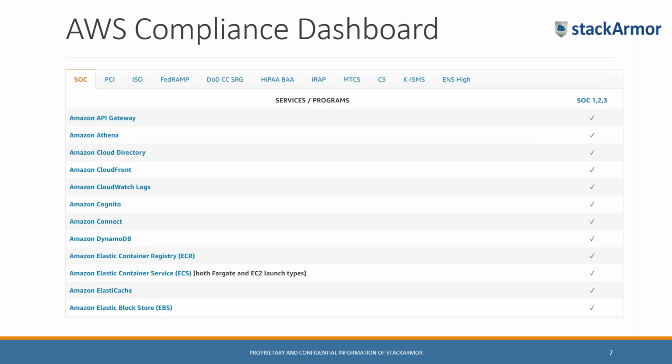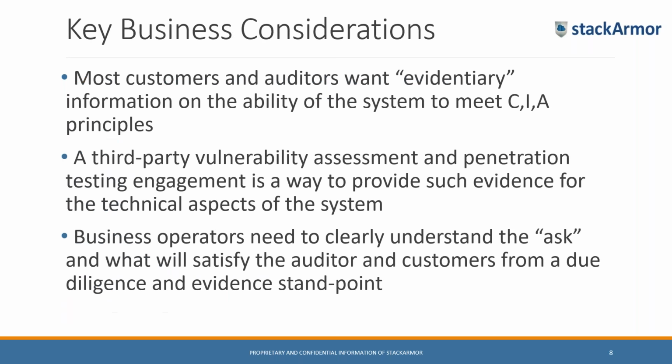But for example, if you're implementing a SOC compliant environment or a HIPAA compliant environment or a FedRAMP compliant environment, it's absolutely critical that you visit this dashboard so that you can make sure that the services you're consuming from AWS are attested and accredited to the compliance framework you're interested in, right? And so, for example, if you're going through a SOC audit, you want to visit this dashboard and make sure that within your environment, you're only using those services that Amazon says are accredited from a SOC 2 perspective or SOC 1 or SOC 3 standpoint.